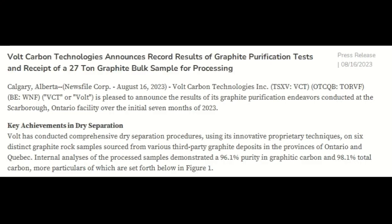Okay, on August 16th, just a few days ago, they released news that they got a 27-ton graphite bulk sample for processing. Now, this is for their air classifier, okay? They've got two main things. They've got the battery development and this air classifier, which is huge. So they got this order to process these. Internal analysis: 96.1% purity, 98% total purity.